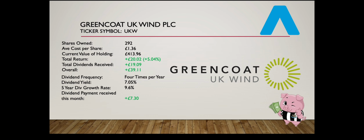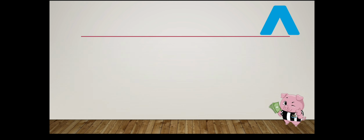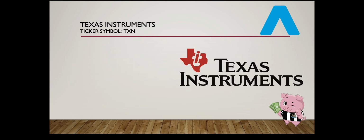Greencoat UK Wind pay a dividend 4 times per year and have a very, very nice dividend yield and 5-year growth rate, both being over 7%. Their yield is 7.05% and their dividend growth rate is closer to 10%. This month we received £7.30 from them in dividend payments, meaning overall for August we are now at £69.40.